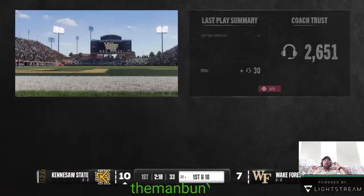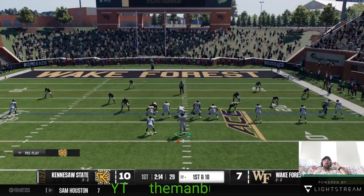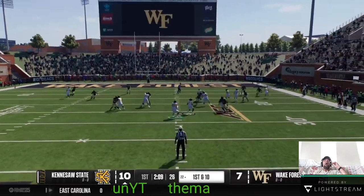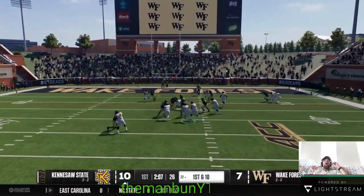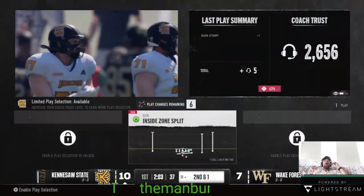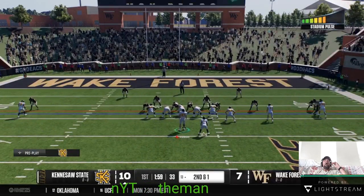Good job the receiver did tracking the ball in the air. Nice job of locating the throw and then hauling it in. Out of the gun to give to the back. And a 9-yard gain on first down leaves them with second and short. Kennesaw State hopes to be wise here in the red zone.